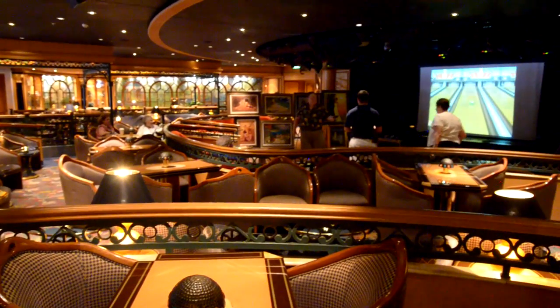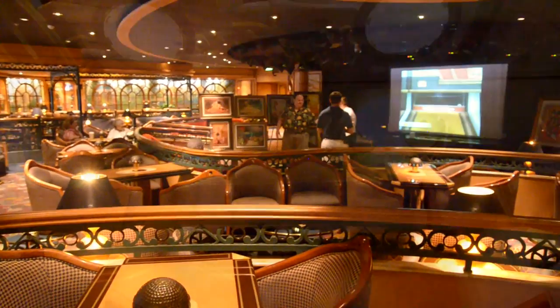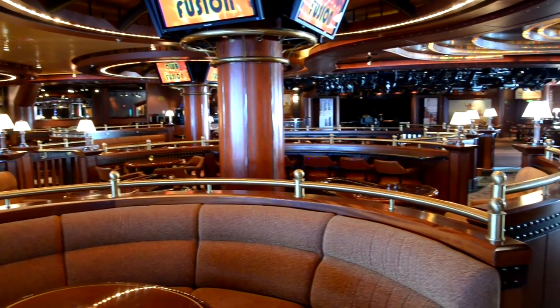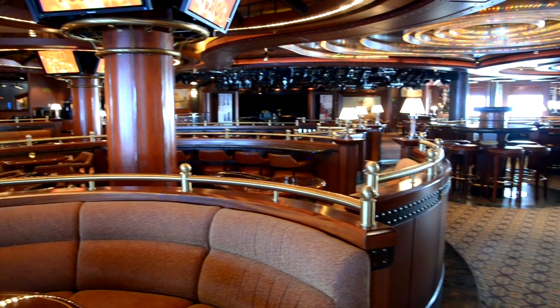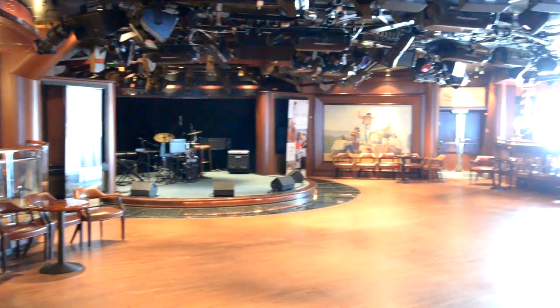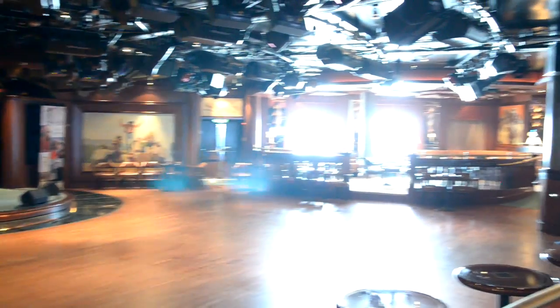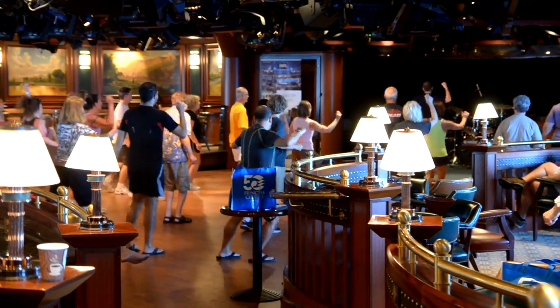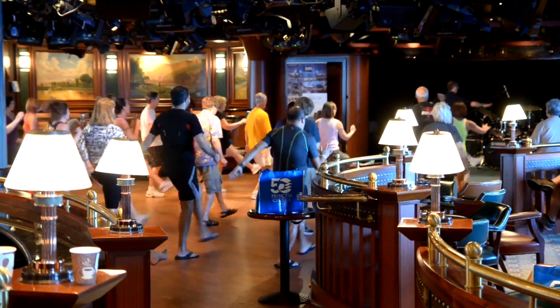Explorers Lounge is where they had some magic shows throughout the week. I hear they're doing some Wii bowling. Sometimes they would show movies here, just a nice little lounge to hang out. Club Fusion is aft of the ship on deck 7. This is where they would do karaoke. They would do dancing. All kinds of stuff would be going on at Club Fusion. A little workout going on right here.